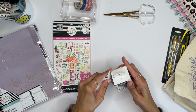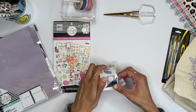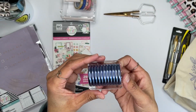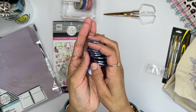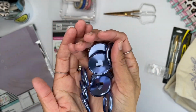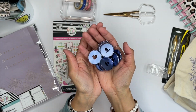So let me show you guys. Oh my gosh, these are so freaking pretty as I rip this box to shreds. Look at this. Wow. OMG. These are gorgeous. Okay. This was definitely worth this little tote bundle.